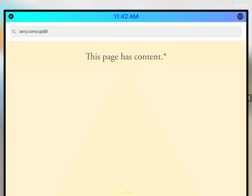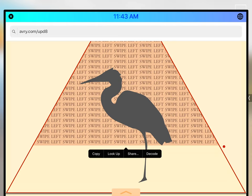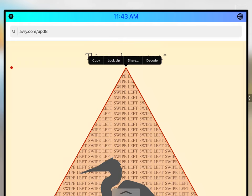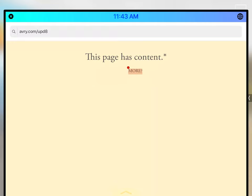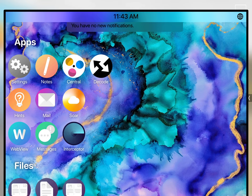All right, so now it says swipe left. So let's swipe left. And now we have another bird with a shape in the center. But if we keep going, we can get an achievement. Keep going. There you go. I don't know why that's the only achievement that came through this playthrough. So you got an achievement. All right, so now we have the three birds.